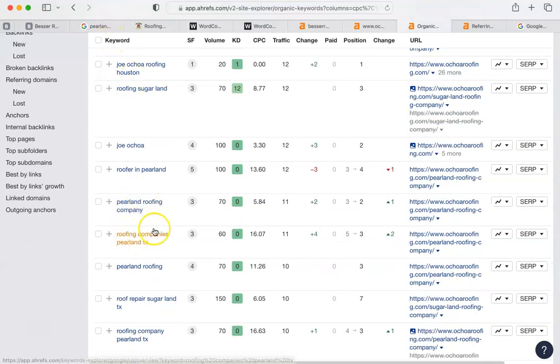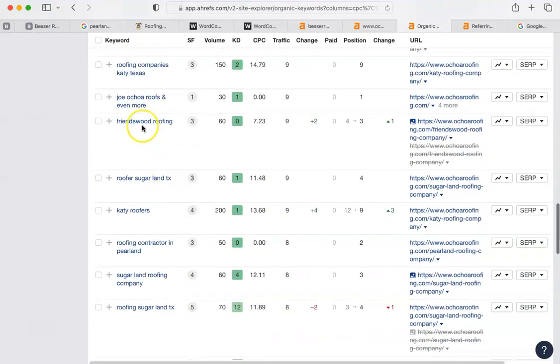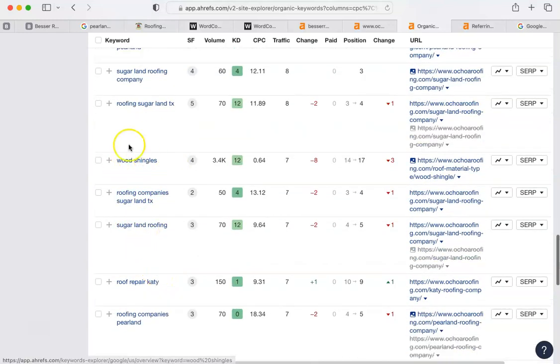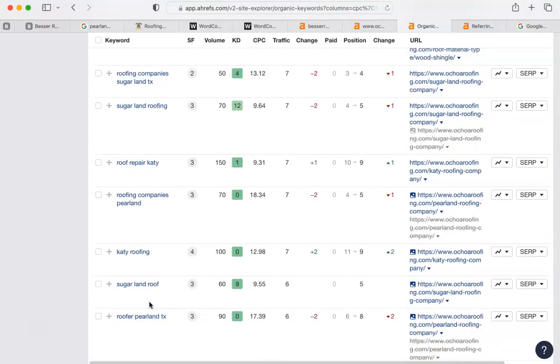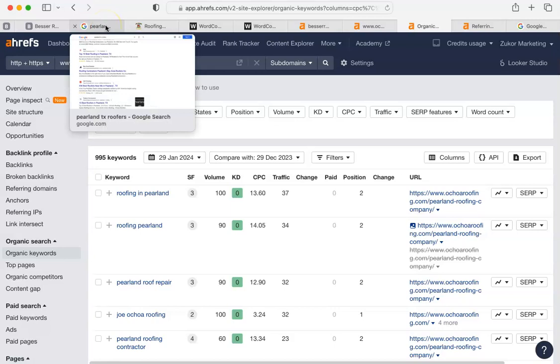If you don't have purlin and roofing company in your website, then it's not going to come up when somebody types that. If you don't have something about the, where was that? The tiles, the wood shingles. If you don't have that on your website, it's not going to come up. This is a whole list of roofing material types that Ochoa has on their website. So as you can see, you need to add more keywords to your website in order to make it more palatable to the Google algorithm.